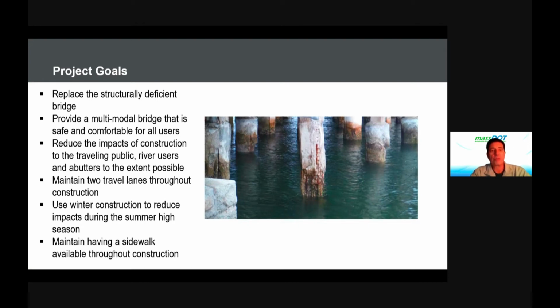During construction, we want to minimize impacts to all the traveling public over the bridge, as well as all the river users beneath the bridge and the abutment. And our goal is to keep 2 travel lanes throughout construction, matching what's out there now, which would essentially keep traffic flowing close to what you see now. There's always going to be some impacts, but we feel that if we're keeping the 2 travel lanes, it should be pretty close to the traffic flow now.